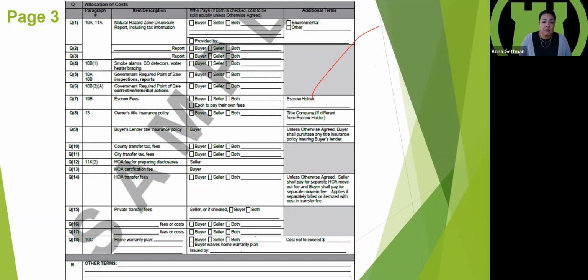Q719B. That is pretty much self-explanatory. You can just mark the box accordingly. So Anna, somebody asked me this question actually yesterday. They wanted to know, each pay their own, does that just mean what's normally standard and customary in Fresno County?